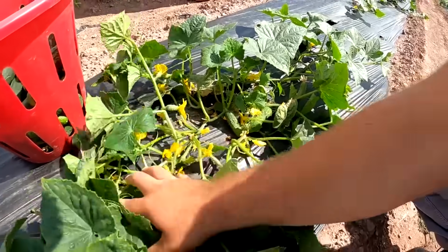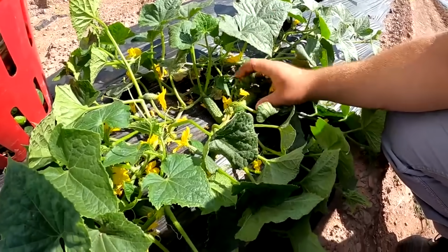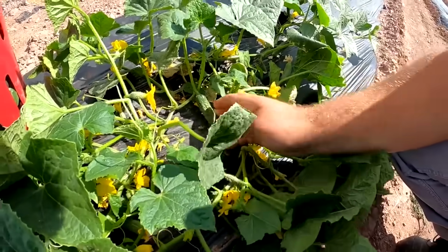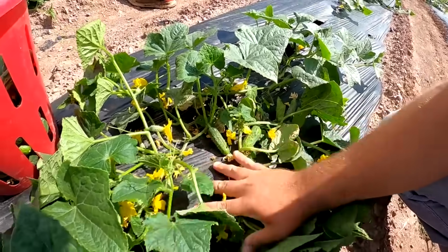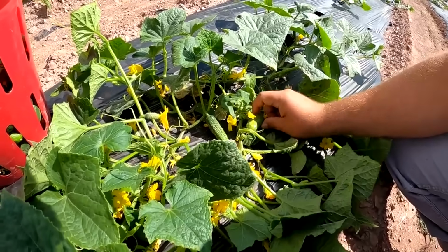As we're harvesting the pickling cucumbers, there will be many different sizes, and there are some things we have to keep mindful of. If we look at these 2 cucumbers right here, they're just about ready to be harvested, but they're a little too small. So what we're gonna end up doing is waiting for these to ripen up, so that the next time we come through, these will be ready to harvest.